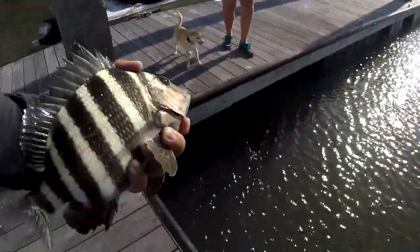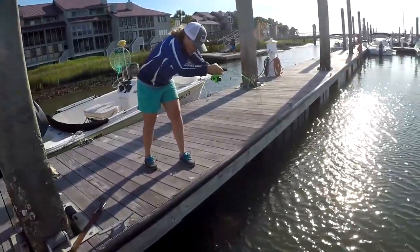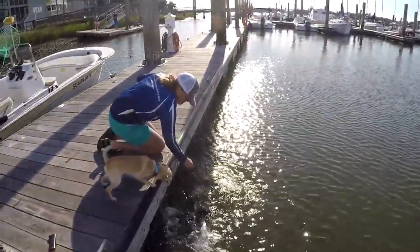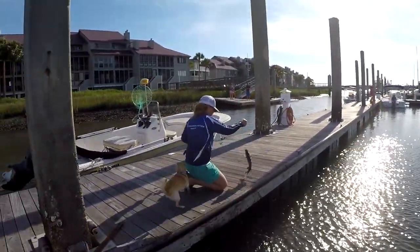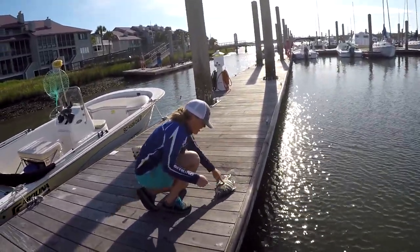Oh my god, are you kidding me? We got dinner later. This is like the big granddaddy of this one right here. Oh my god, dude. That's a freaking giant. What? Is this for real? What is the size limit for the sheepshead? 14 inches. 14 inches? Do you think that's going to hit 14? I don't know if I've got a measuring stick, but I think that's 14 inches.